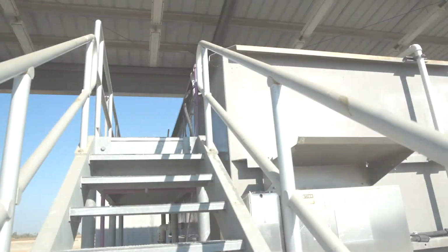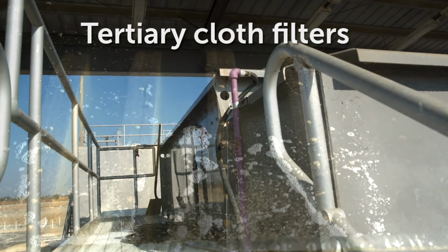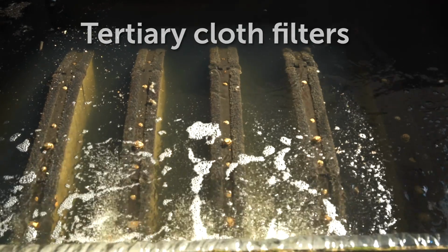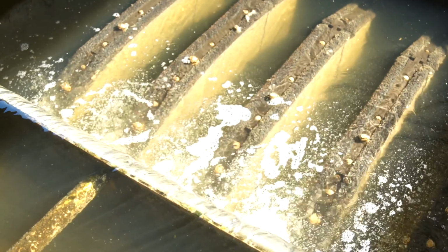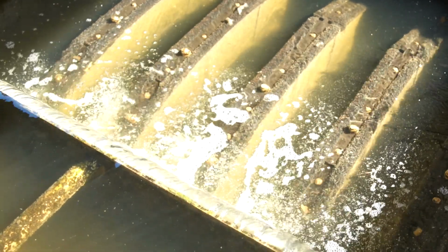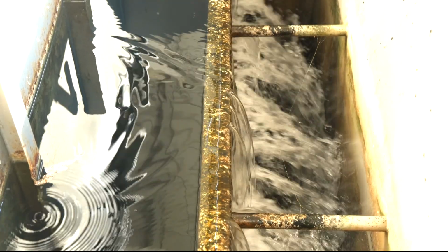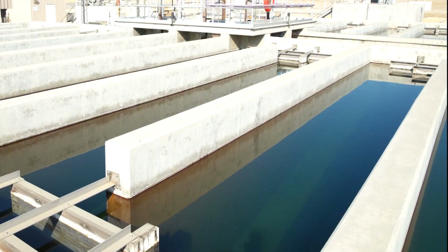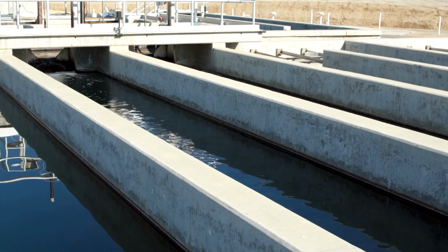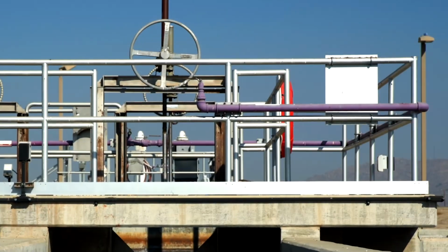The next step we use to clean all that used water is our tertiary cloth filters. In this deep filter area, the water runs through a big carpet. Literally, the water flows through cloth filters to remove any leftover waste particles that might be lurking and allow only the clean water to flow through. This brings us to our last stop, disinfection. In this final process, the recycled water is treated to kill off any pathogens that might remain. This renders the water safe for use through our purple pipelines.